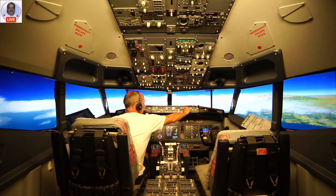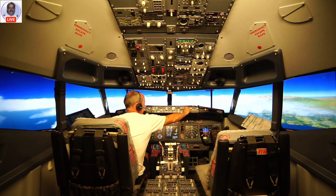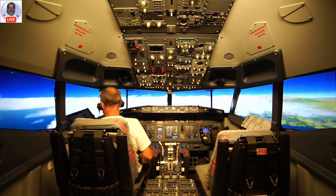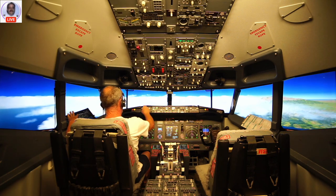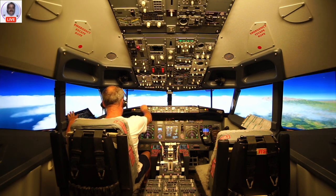Departure, good day, 1228 with you, climbing 2000 for 5000. OHA 1228, departure, identified, 7 miles. We're looking at 7000, 1228. 250 on a decision height.